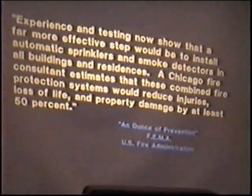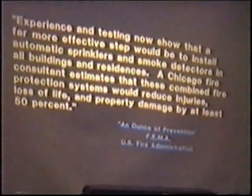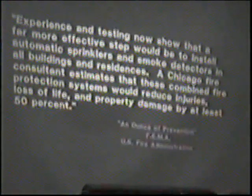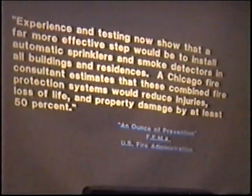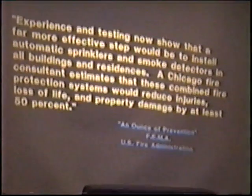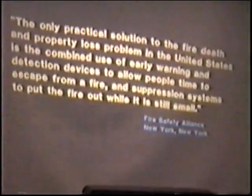The Chicago Fire Consultant estimates that those combined fire protection systems will reduce injuries, loss of life, and property damage by at least 50%. So we're not advocating one over the other. These two systems work together. And that's, I guess, the future of the codes right now: to have a well-designed fire protection design inside the building, which includes a well-designed fire protection sprinkler system and fire alarm.